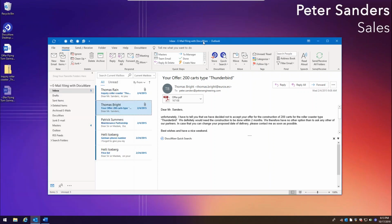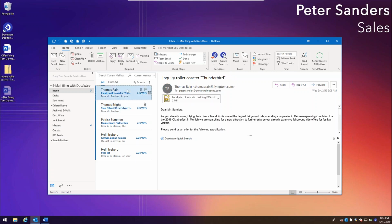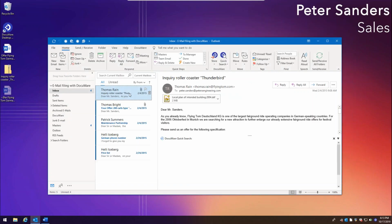Just give it a second here. So here we have Microsoft Outlook, standard Outlook interface. And you can see here we have a DocuWare tab. We have store configurations that we can use, and we also have search configurations that we can use. We also have the same buttons here in the quick menu. So if I want to take this email and open it up, I want to look at this drawing, this attachment. Well, Outlook doesn't know how to do that, so let's take that and store it in DocuWare.